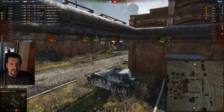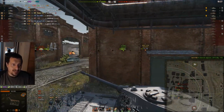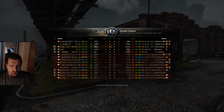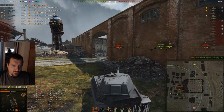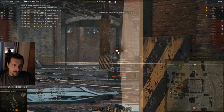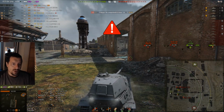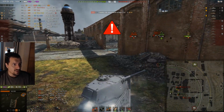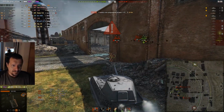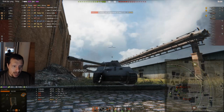I try a snapshot through the door. A nice shot, and FX9 took down the very dangerous tier 10 Russian medium, and now it's time to take down all the others. Another nice shot, but a very low roll with 408, probably one of the worst rolls for this gun, because the average, look, another bounce.